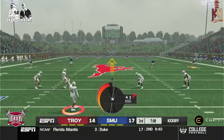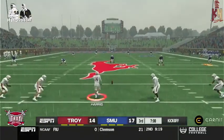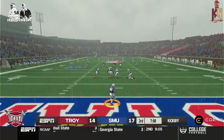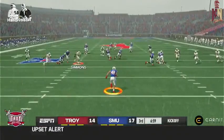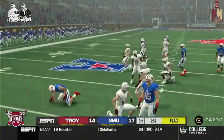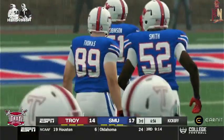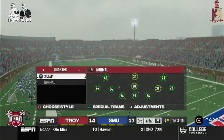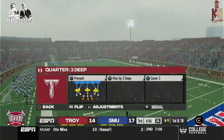Second half action just about ready to start here. Crucial drive. Excellent kick. He makes it to the 18-yard line. Not sure what the flag is about here. Let's go down to the field and find out. That one will put the offense in a hole, and they'll try to get some of that back on this upcoming play.